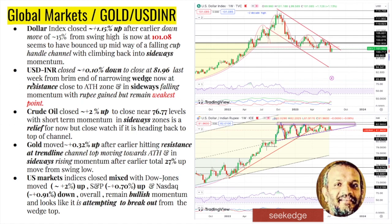USD INR is up 0.10, it's flattish, but it's down. It's on the edge of a narrowing wedge. Anytime anything would happen, it can fall down. It has narrowed in almost to the end of that wedge, and now it may be time to cool off and fall from that wedge and take support at 80 levels. And that's good for our economy also.